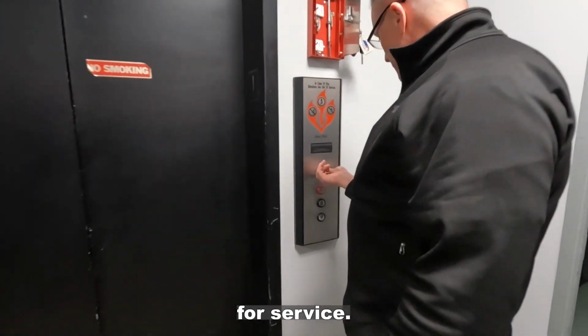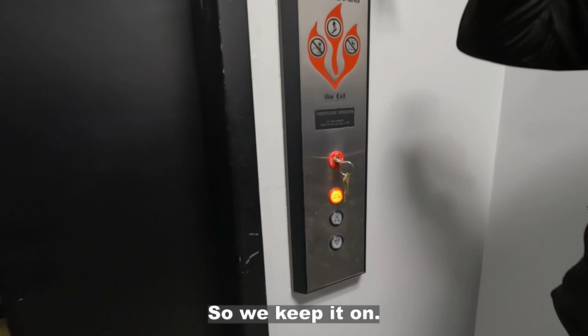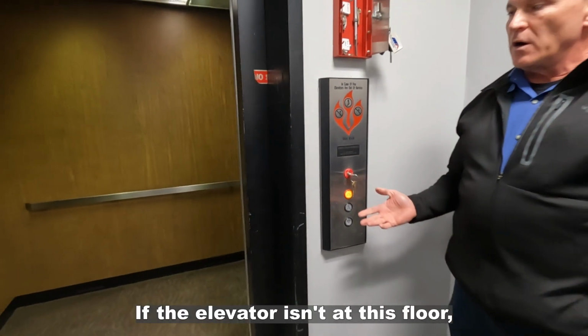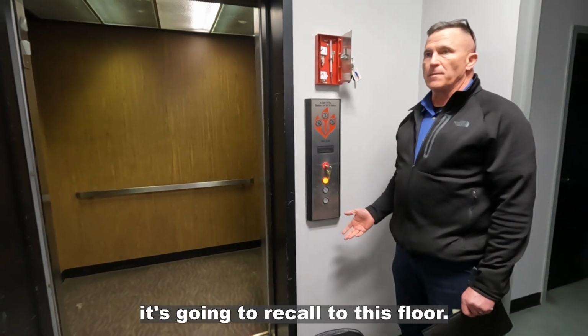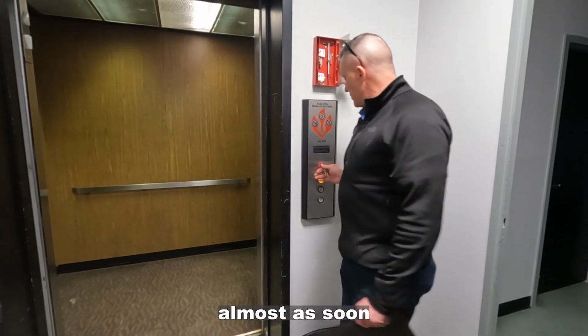Find the right key for fire service. Right. So we key it on. If the elevator isn't at this floor, it's going to recall to this floor. If it's at another floor with the door open, let's just do that. I'll send it up.